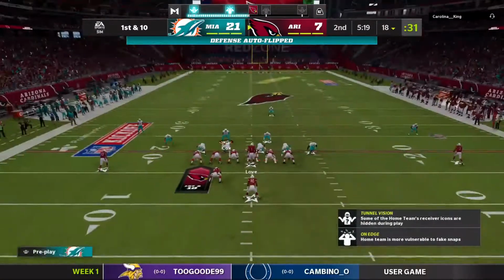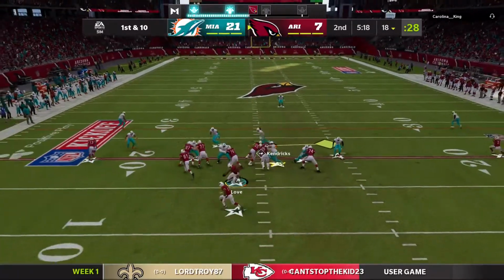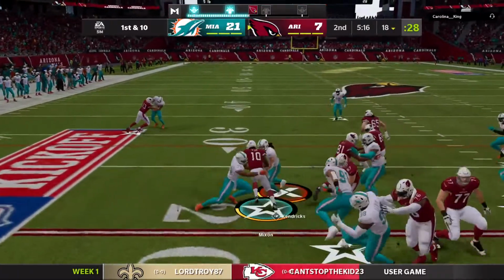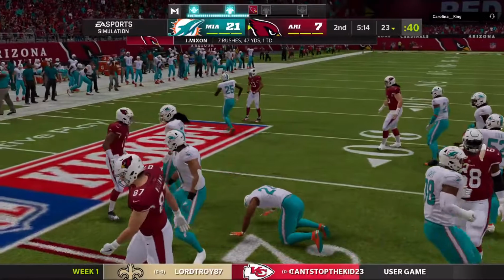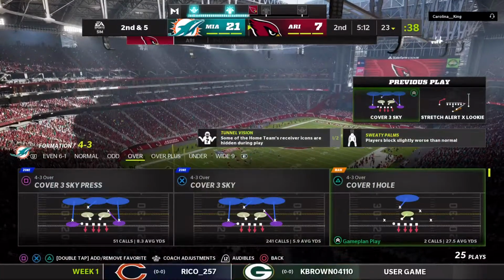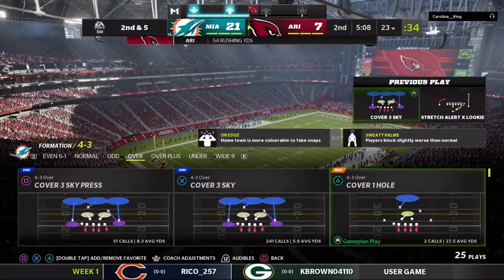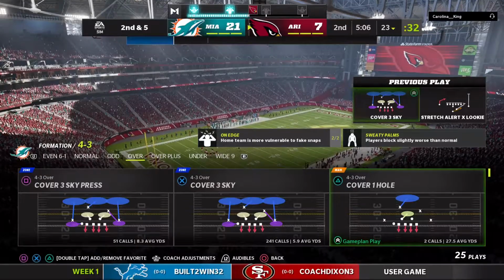Arizona's offense at the line, ready to get their drive started. Last time they were out here, they had the benefit of good field position, led to a touchdown. This time, they're going to have to work for it. They are, but with that last drive that culminated a touchdown, I think they carry that confidence into this one. It doesn't matter where you start with the football now. They have to feel great about their opportunity.